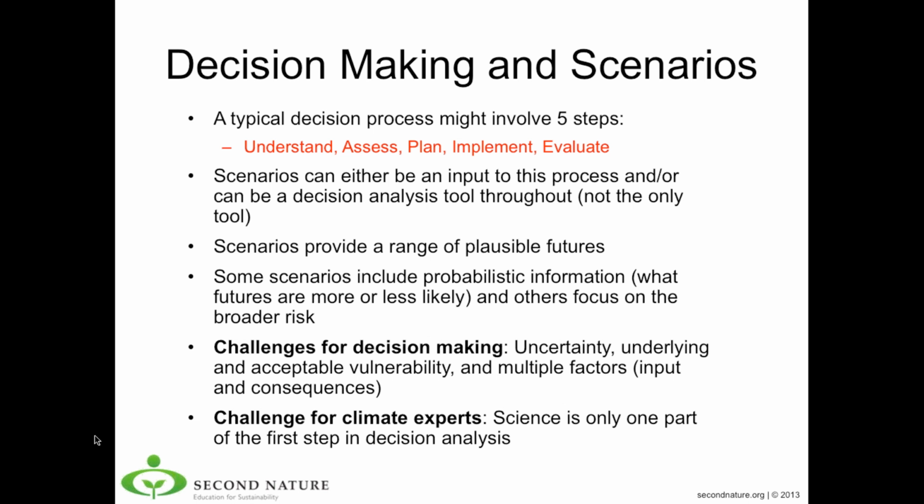So scenarios, which we're going to explain a little bit more about what they are, can be considered an input to a decision process, and that's mostly what we're talking about today: we're looking at sea level rise and climate scenarios as an input to decision processes. But scenarios can also be used as decision analysis tools throughout all of this process. You can use what's called participatory scenario planning as a way in which to incorporate information, do the assessment and the planning process as well. And of course, you can look at the implementation implications from this scenario process.